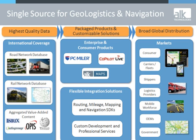We have our own proprietary rail data network, and we add data from other third-party sources to enhance our products. For example, we use traffic data from INRIX, who are experts in traffic with a specific focus on commercial vehicles. We then package all of this data into software and develop products.